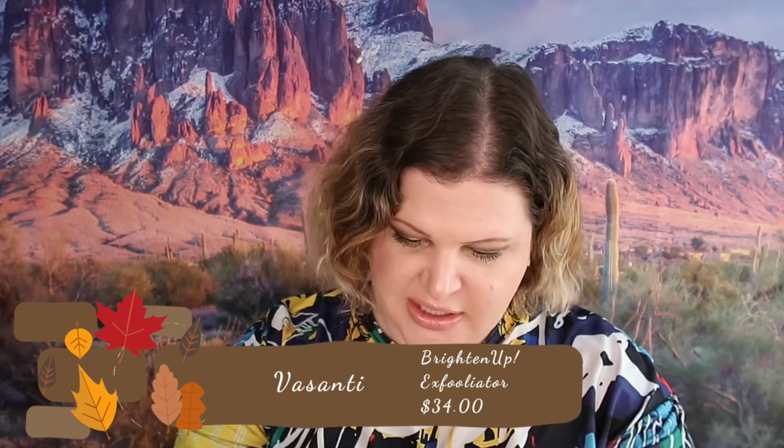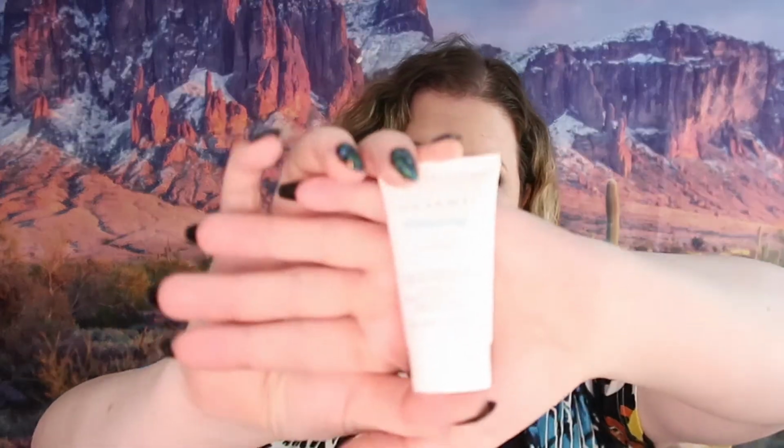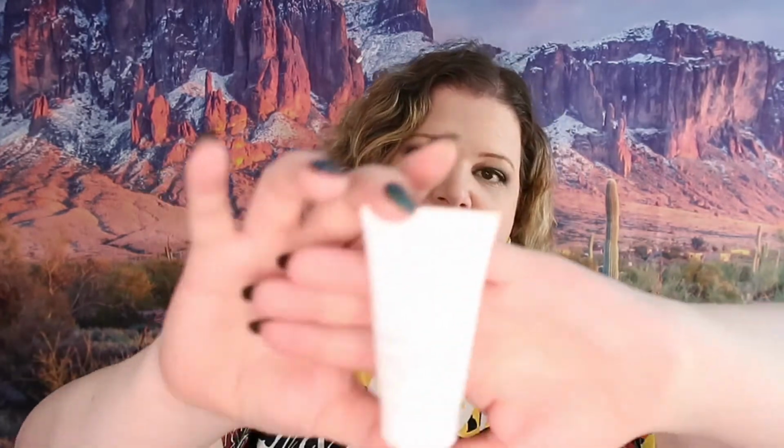Alright, so this is Brighten Up Exfoliator, Face Rejuvenator. And I do like my exfoliators. I think this is a sample size as well, because usually they have 3 full size and 3 sample size. The full size retails for $34, and this is only 0.71 ounces, and the full size is 4.23 ounces.